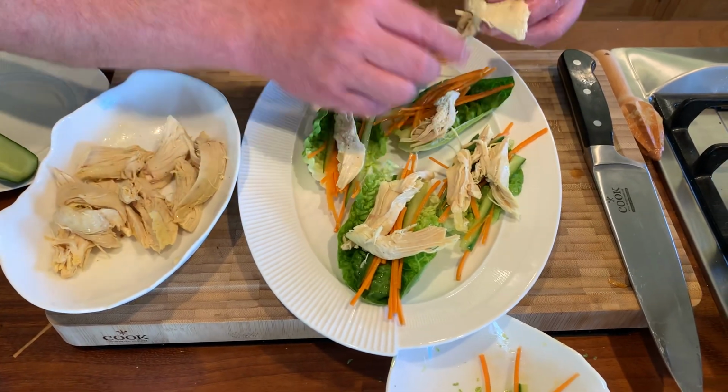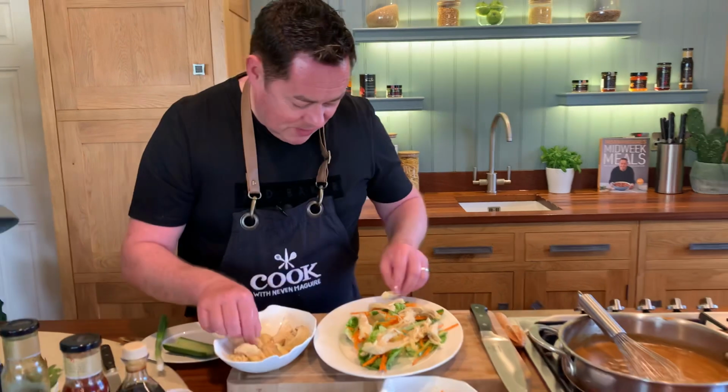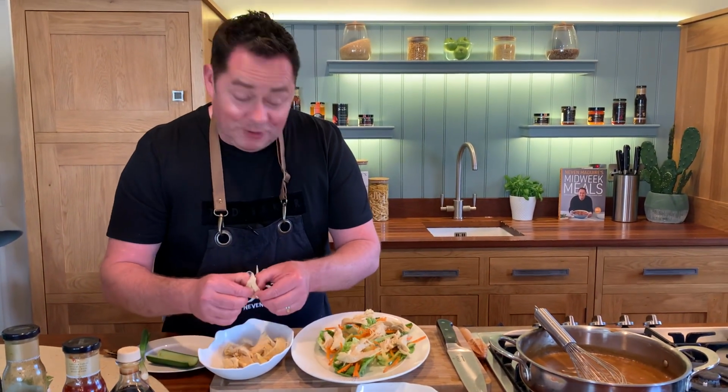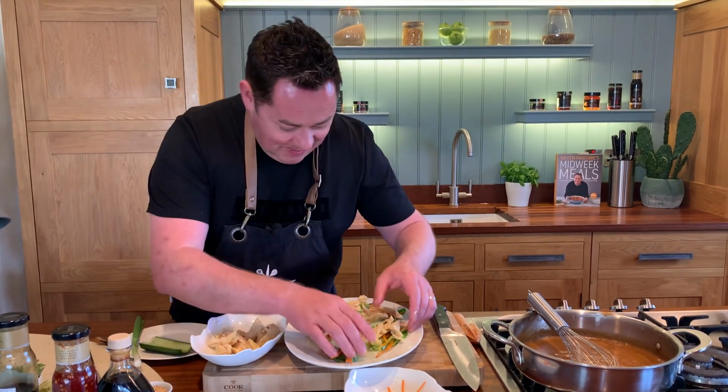Normally we never have leftover chicken, but I just love this. I just think it's really lovely and moist, and it's just been cooked. It's not warm, but it's not cold. It's just something really, really delicious. I think that's good. Yeah, perfect.